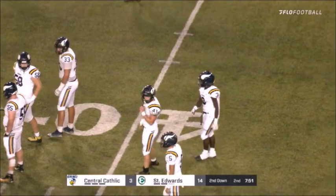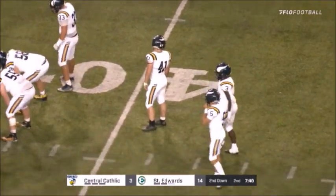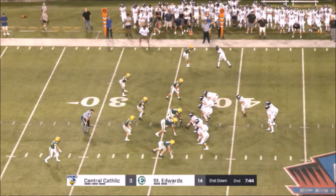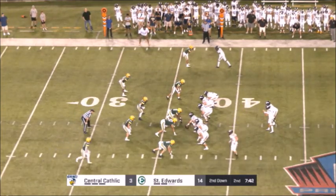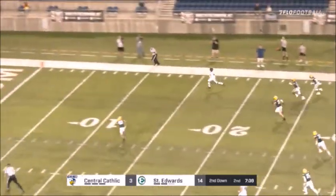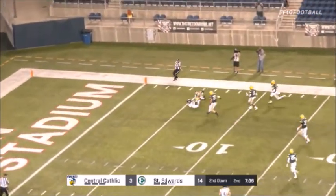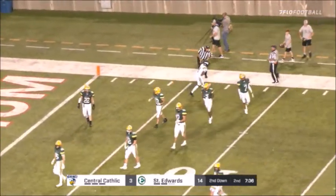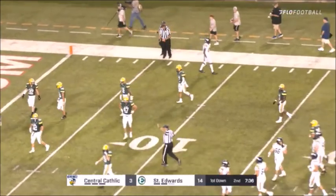Second and 9, 7:52. The clock is moving here in the second quarter. It's 14-3, St. Edward with the lead. 34-yard touchdown, Bullock to Mason. There it is. Here's Wayner down the right sideline. Wide open man, and that is a catch at the 6 by number 0, Vernon Settles, who shows off his speed. There you go. There it is.